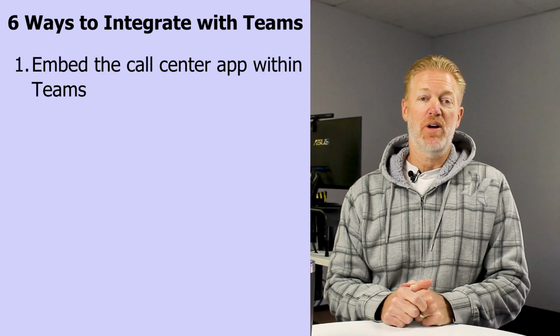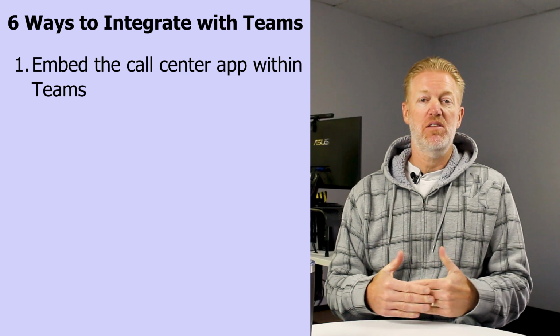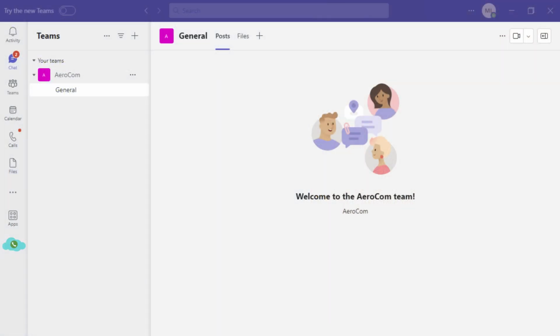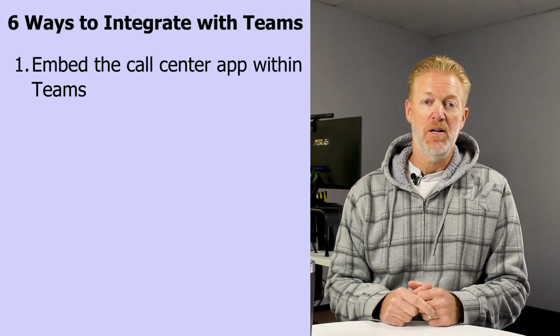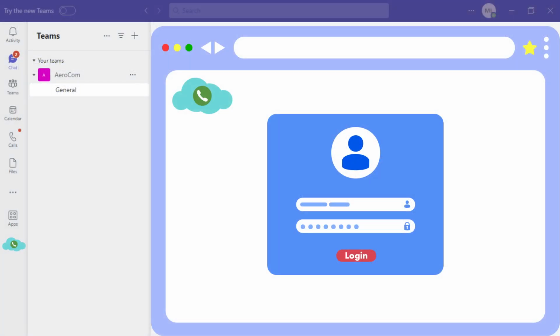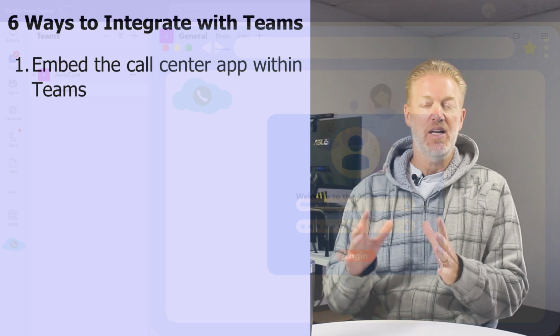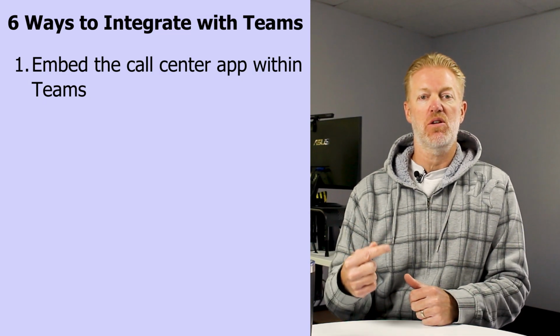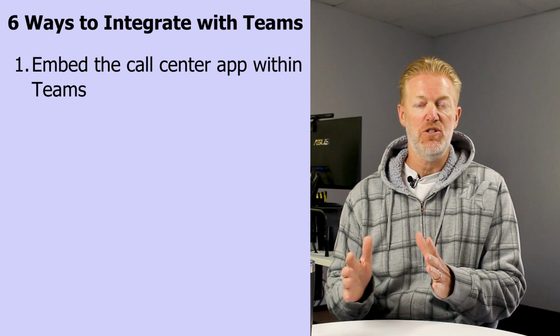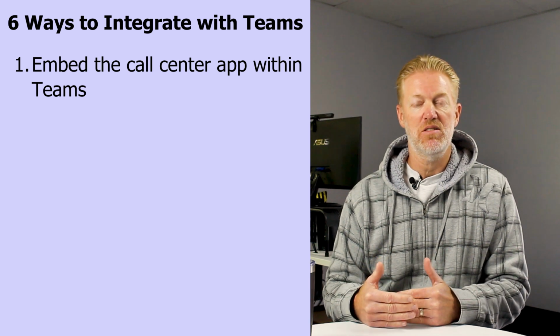Okay, so the first integration that providers can offer is to embed the software directly into Microsoft Teams. What that means is on the left-hand side menu bar, there's going to be an icon for your cloud call center software. And if you click on that icon, the full cloud call center software features and the whole thing is running embedded inside Microsoft Teams. So think about it like it's embedding a web browser inside Teams, and their cloud call center software can be run through a web browser. So that's how they're doing it. So all the call control, all the features can be run from directly inside Teams.